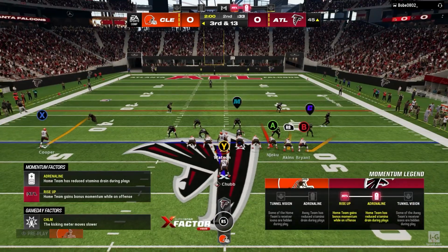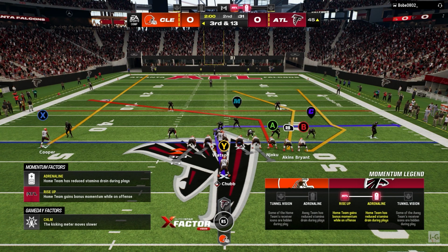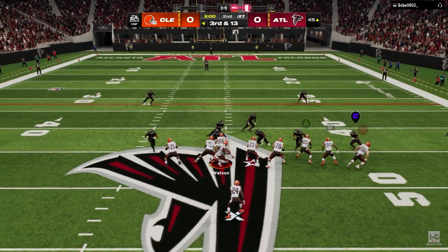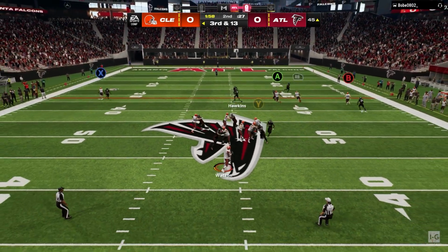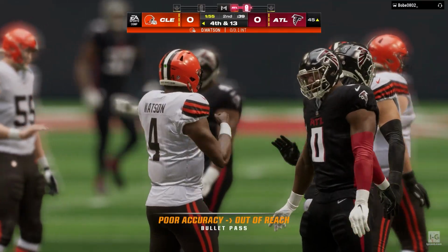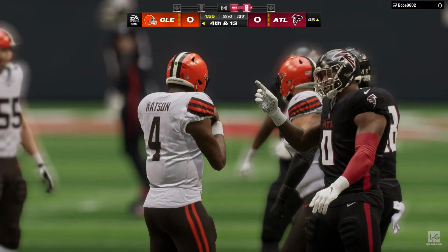Not an easy spot here. They'll be in search of 30 yards to try to pick up the first. Now on 3rd and long, they'll look to throw. And it's incomplete. Took a shot, couldn't connect.